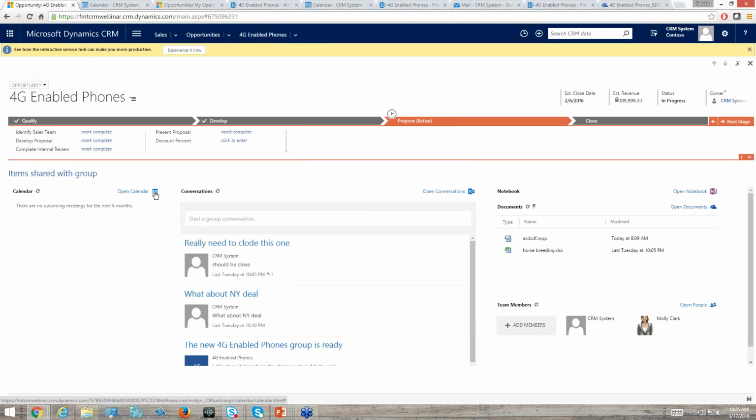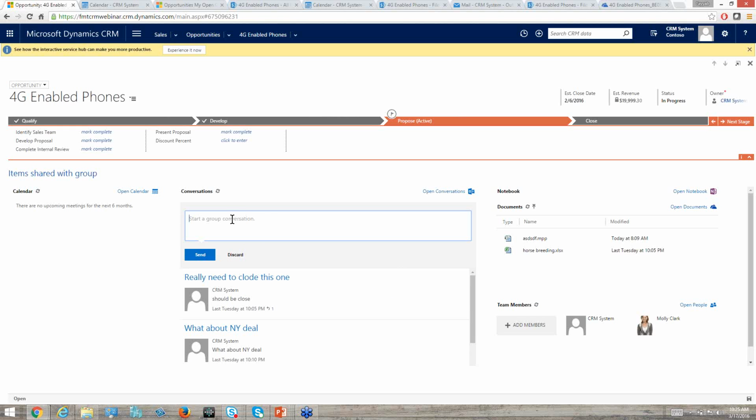So I can click on that, and it will show me the calendar for everybody. I can start a group conversation. So if I send it, it will be sent to all the members. I can add more members here.